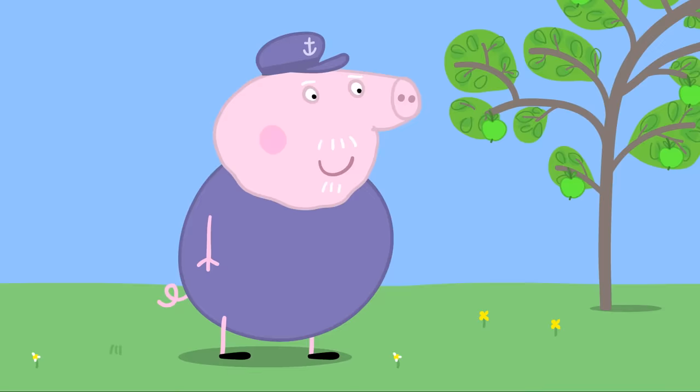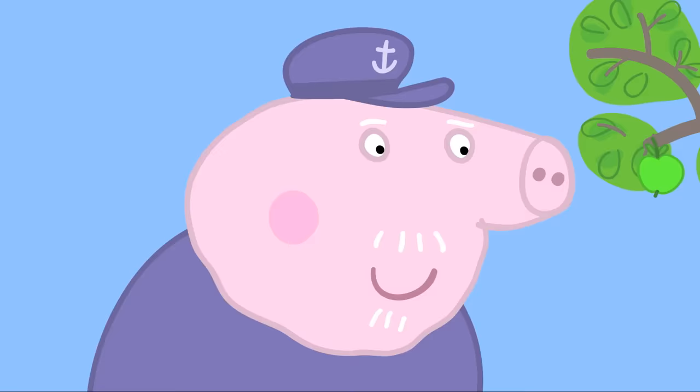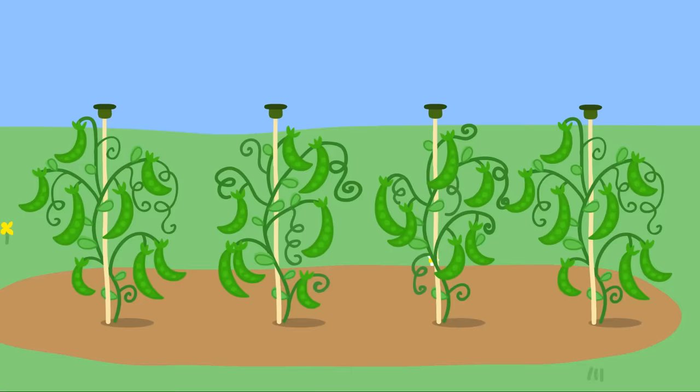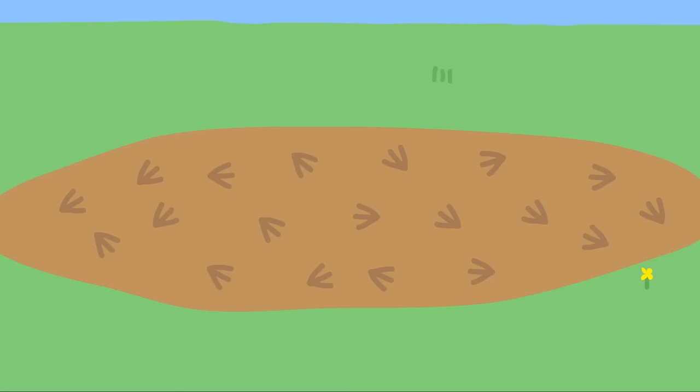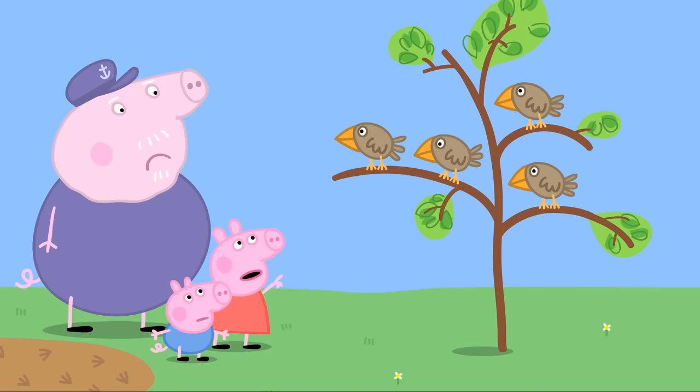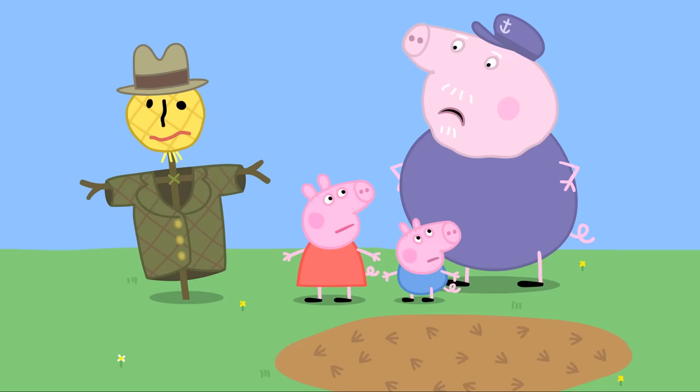Grandpa Pig! Papa Pig! Hello, Peppa. Hello, George. Come and see my carrots. Grandpa Pig is very proud of his vegetables. Ooh. And here are my peas. But best of all are my lettuces. Oh, no! My lettuces! I think the birds have eaten them, Grandpa. Yes, birds. Why didn't Mr. Scarecrow scare them away? Because the birds that ate my lettuces are very stupid.